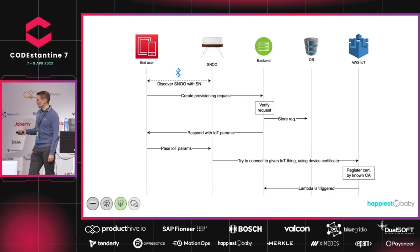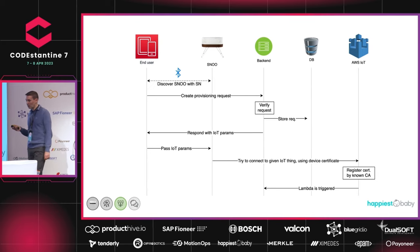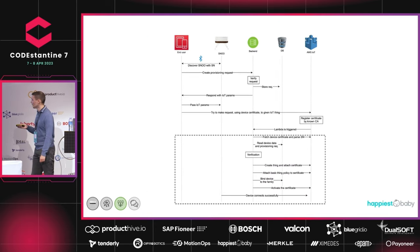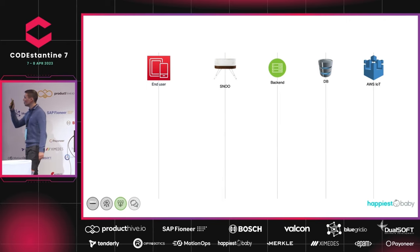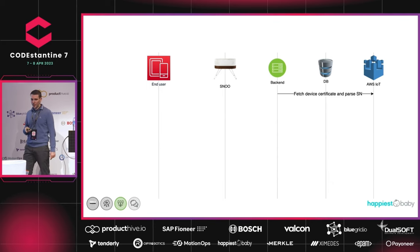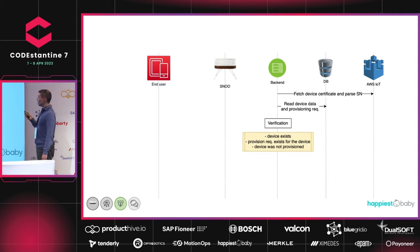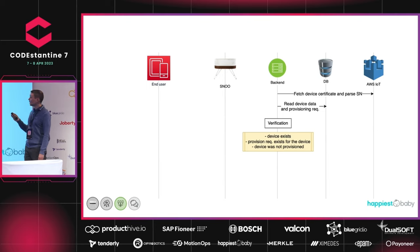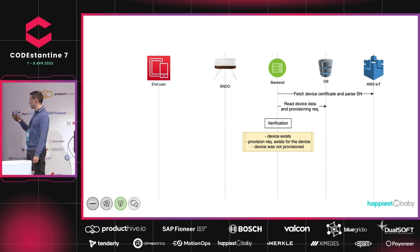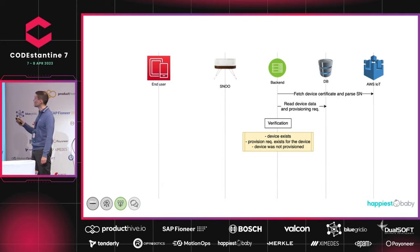What we do when this is triggered on the backend side, for the backend, this signals that the crib has tried to connect for the first time. So what we need to do is to take the certificate from the AWS IoT, and we will extract the serial number of the crib that is trying to connect. We need to read the device data in the database. So again, going back to the previous slides, when the manufacturer produces SNOO, he also puts this data for the concrete device. Based on the serial number that we got from the certificate, we can read the device from the database and we can do some verification.